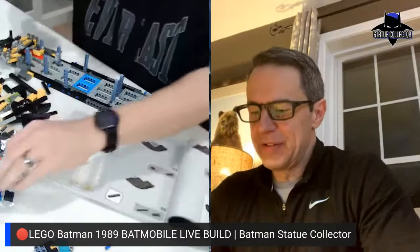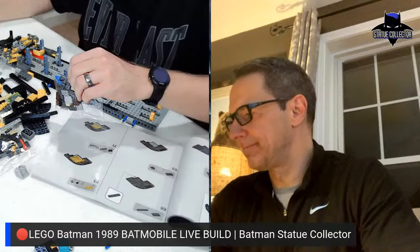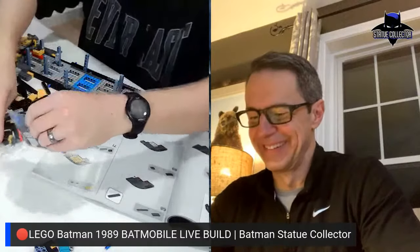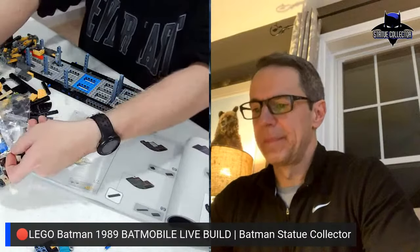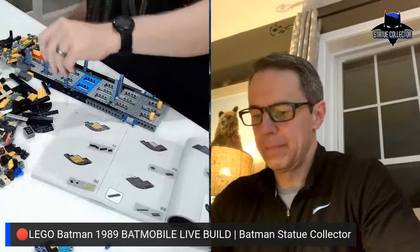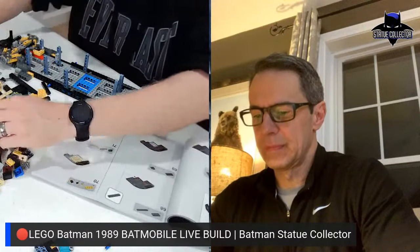So, Chris, I have purposely not gone down the Batman Lego rabbit hole, just because I'm afraid of what it would lead to. I guess there's three major sets: the Tumbler, the '89 Batmobile, and the Batwing. Of course there are all the little mini sets, and those are great.